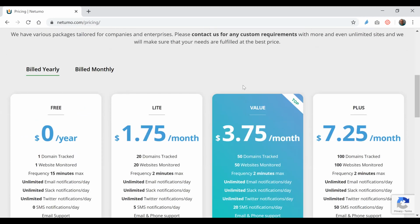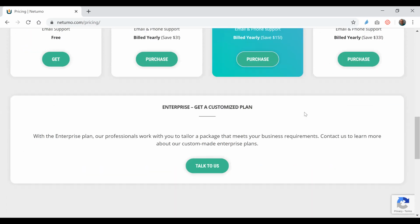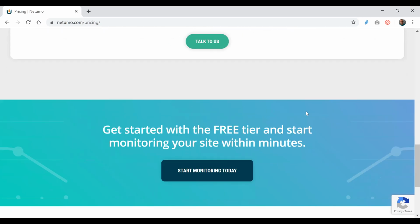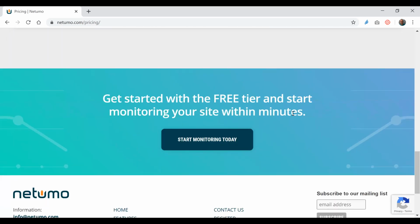Then we've got the value plan, which is their top plan, and I like that it's a different color, and it's got the little ribbon. We've got enterprise. I feel like with this enterprise, it's lacking a little. I would like to see a little more information, and maybe if they have a couple of enterprise clients that are big brands, they could possibly have that in here as well. We're working with Coca-Cola and so on, but it's possible they're new and might not have client names yet.